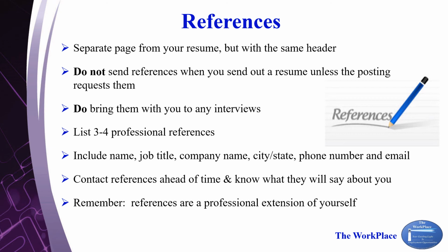Your reference page should include 3 to 4 professional associates and should list their name, job title, company name, city and state, phone number, and email address. You should always contact anyone you want to use as a reference ahead of time and know what they will say about you. There's nothing worse than giving someone as a reference and then having them speak poorly of you to a potential employer.